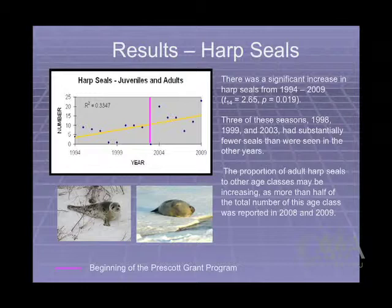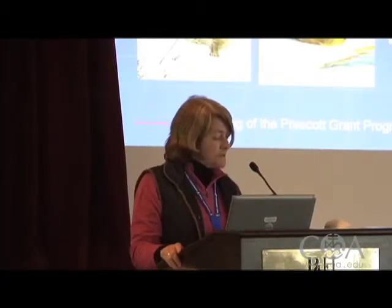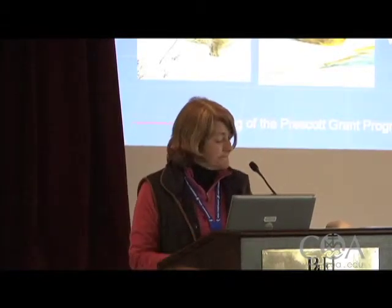Okay, got a few figures for you here. For harp seals, we did a regression, and the figure shows the number of harp seal reports, once again, both alive and dead, sightings and strandings. We have year on the x-axis and number of reported animals on the y-axis. We performed that regression and did find a significant increase in harp seals for this time period.